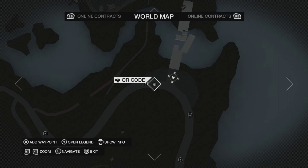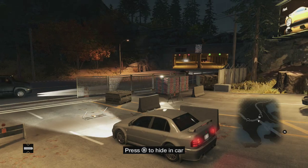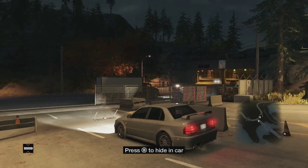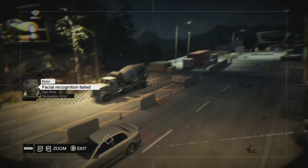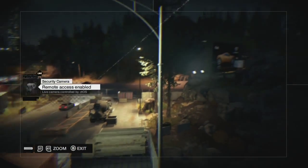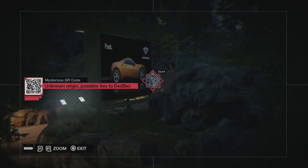Our first QR code will be located in Pawnee, just south of the Broken Bridge. Each QR code is split up into little pieces like you can see right there, and the only way to collect them is by using cameras. So we're actually going to chain into a second camera down here and then connect the two pieces of the QR code in order to scan it.